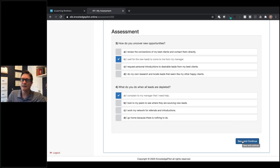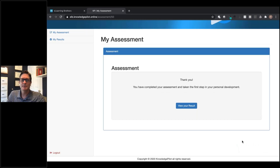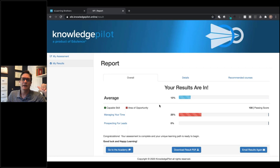So now it's compiling my data. Those assessments could be as long as you want, as detailed as you want. And again, don't forget, they're all weighted, so there's some variation of right and wrong in each of them. So when I view my results now, KnowledgePilot is basically adapting that learning on the back end. So it's saying, all right, well, I actually got an average score of 13%, and in my two skill set assessments, capable and areas of opportunity, I needed a lot of opportunity in managing, and I basically flunked prospecting.